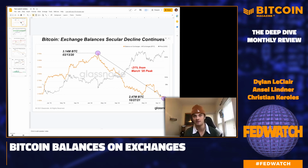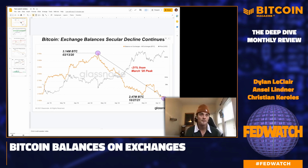Despite blips here and there, with this April and May, with a lot of coins coming onto exchanges, it's essentially just been this massive accumulation. Not your keys, not your coins is taking effect, and it looks pretty good to me. And I don't think it's a coincidence that March 2020 was this kind of macro top for balance on exchanges.